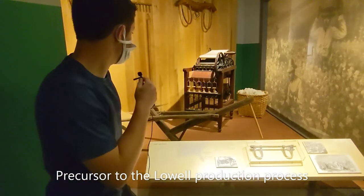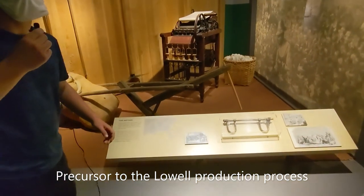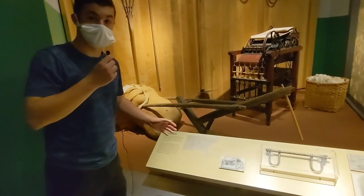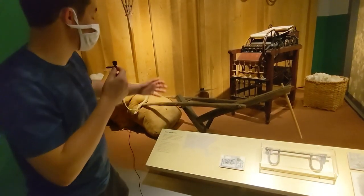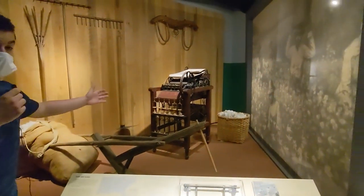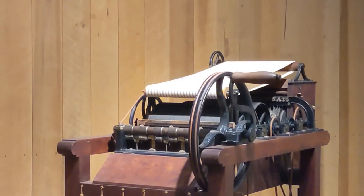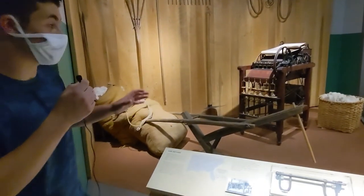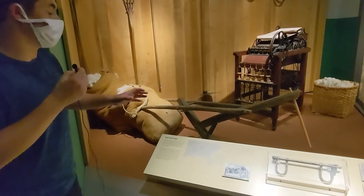So here we have a loom. Before they had these big textile factories, down south what slave owners would do is use their slaves to pick the cotton and then use the cotton to create textiles on machines like these. You can definitely tell by the scale of this machine that it was a lot smaller. Before they had the giant factories up north, the south would make everything in-house, and obviously you can't do that on as much of a scale.